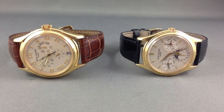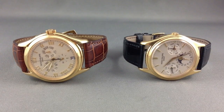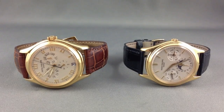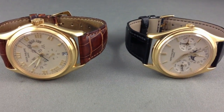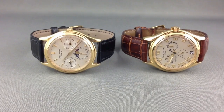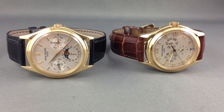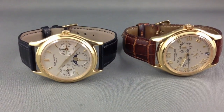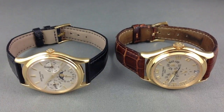And today I would like to talk about high-end Patek Philippe watches. So we're not just talking our basic Calatrava or our basic Nautilus. We're talking about something with a little bit of pizzazz, a complication. We could be talking about an annual calendar, a world time, or a chronograph or some sort of combo deal.